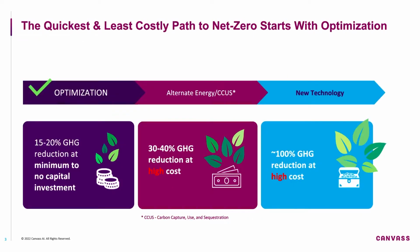So how can one start to get their companies to net zero? Let's go through the options in the slide from right to left. New technologies can sometimes get to a 100% reduction in GHG emissions, but most of these technologies are still in nascent stages and also come at high cost.